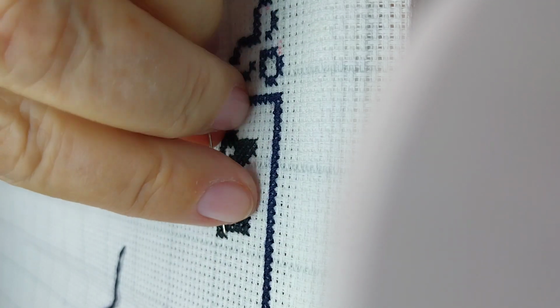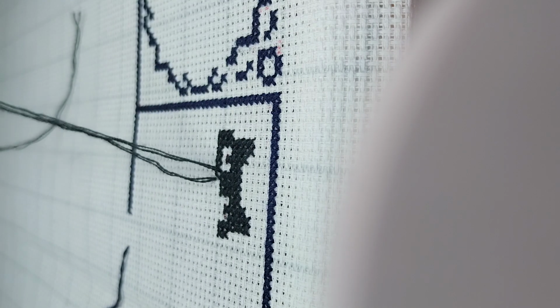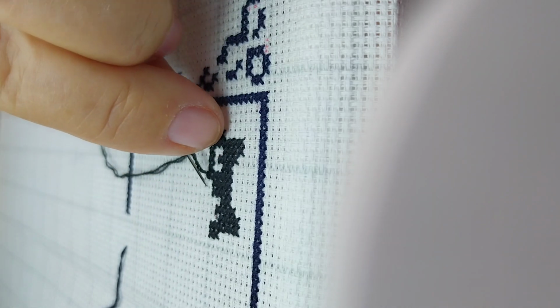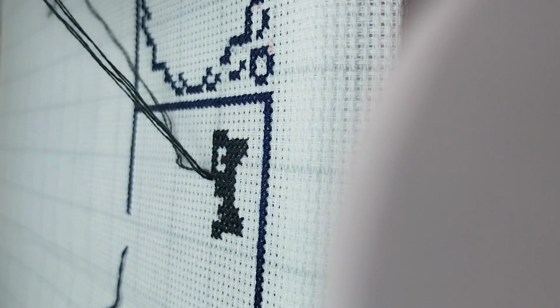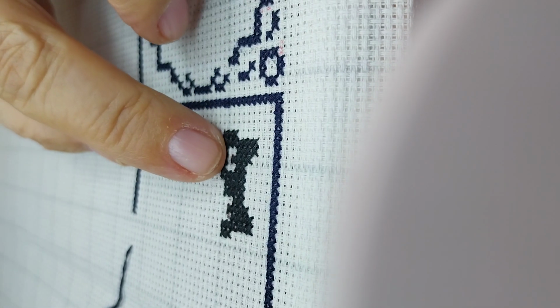Yep. Just go in the loop. No, don't pull the whole darn thing out like I did. Do as I say, not as I do. We'll get it straightened out. Don't worry. We're getting good at straightening out mess. Okay, and then go down in the same hole. And there we go. That's your loop start. Not professional, but that's what it is.